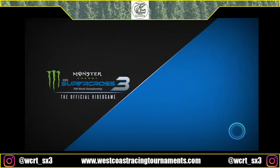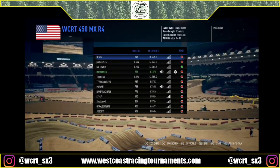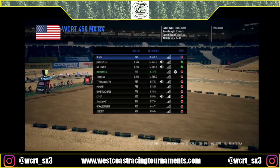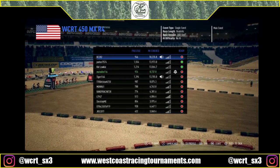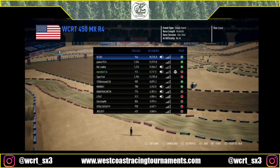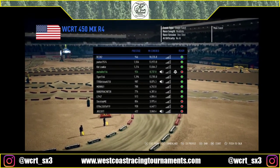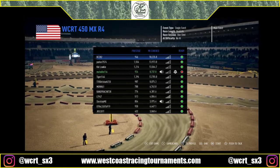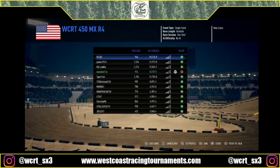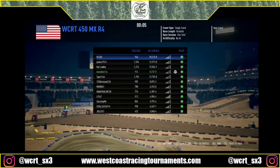Alright, so we are back for Moto number 1. They're getting loaded up, getting their bike settings ready. We got BC282, Parker 7574, Kid Loki, Tiger T 164, TT Dirt Shark 720, Moa 51, Randy Racing 728, LT947, Sketchy MX, OTR Legit, and JR Scott. I'm just going down the list of what it shows me here. Alright, so these guys are ready.